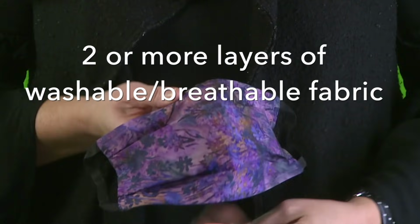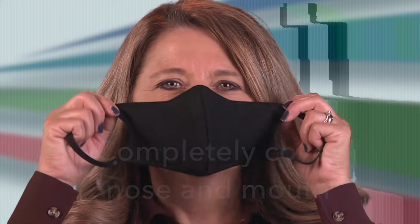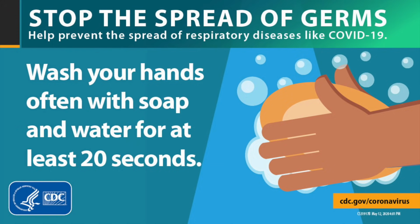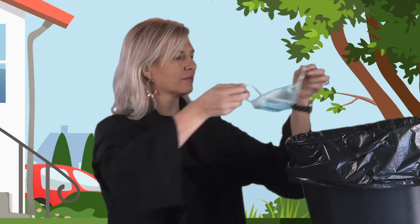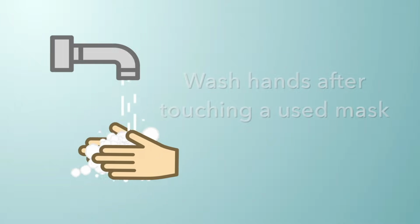Choose masks that have 2 or more layers of washable, breathable fabric, completely covering your nose and mouth and fitting snugly against the sides of your face with no gaps. If you wear glasses, find a mask that fits closely over your nose or one that has a nose wire to limit fogging. Be sure to wash your hands before putting on a mask. Do not touch the mask when wearing it. Masks should be washed regularly. Always remove the mask correctly, and wash your hands after handling or touching a used mask.